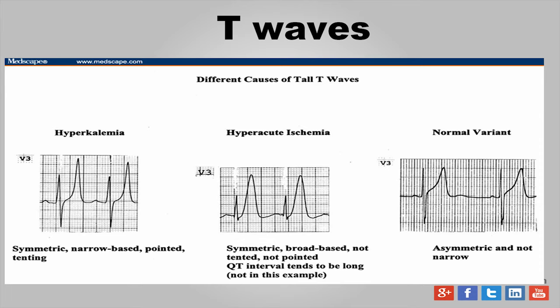And then you have the normal variant. It goes up slowly and comes down sharp. It's not symmetrical. It goes up slowly and then comes down sharper. So those are the ones that are normal variant.